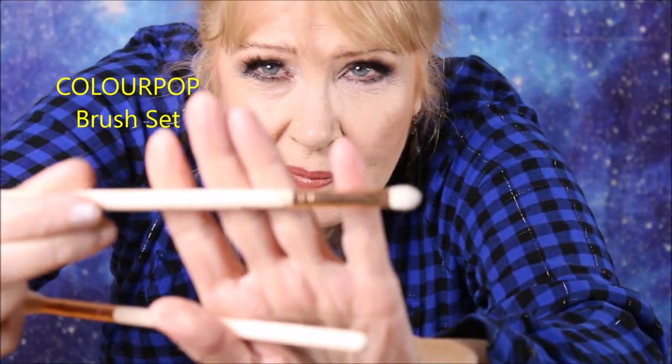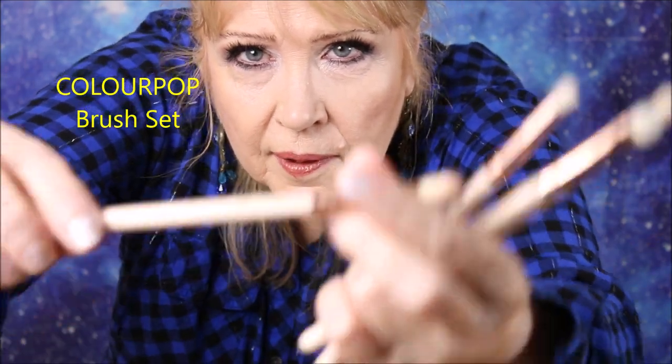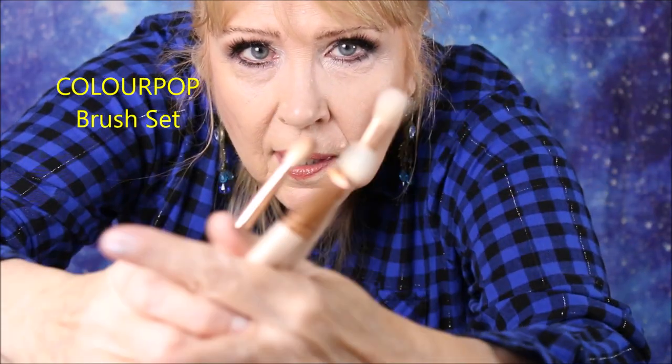Can you see that? Yeah, they all split a little, cracked. And these are the ColourPop brushes, and I love the brushes. I love them. I especially love this shape.